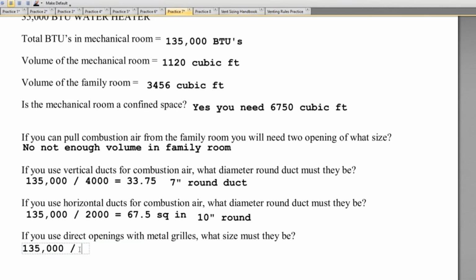So vertical or direct, you divide by 4,000. That equals 33.75. Okay, and now they're metal grills. So we've got to do what to them? Divide by 0.75, because they're metal grills. That equals 45 square inches.